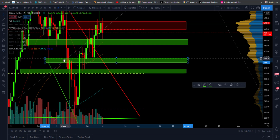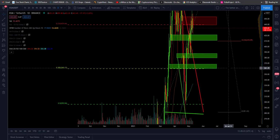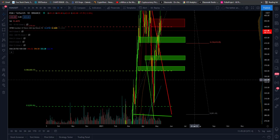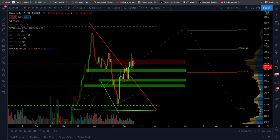Like, where does price always react off of? And that's the market telling you that level's important. So I would start to DCA in there, and then on our 382 fib level, just above 360. So around the 380 cluster and then the 360 cluster is where I would be looking to DCA into Kusama if we break down, and those levels are likely if we cannot hold above the breakout point of 415. So that's what I'm looking out for with Kusama.